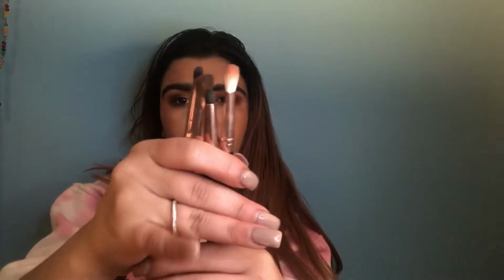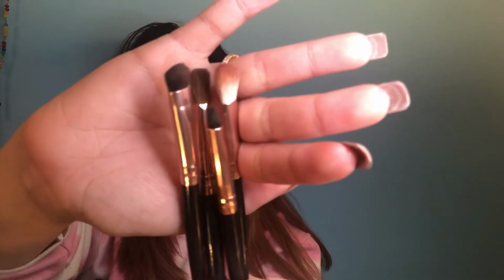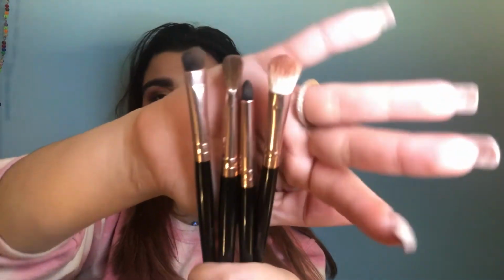And this is all from the Rose Gold palette from Morphe. It looks something like this. You got some angle brushes, some inner crease brushes, and some under eye brushes to get under your eye. And that's what it looks like. They are kind of dirty, so I'm sorry about that.